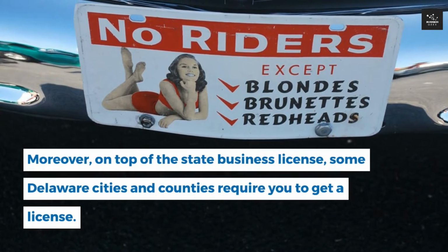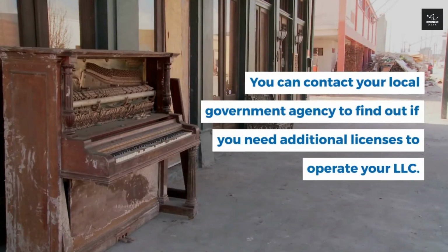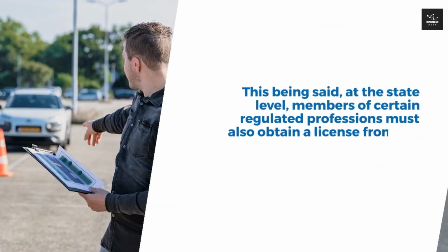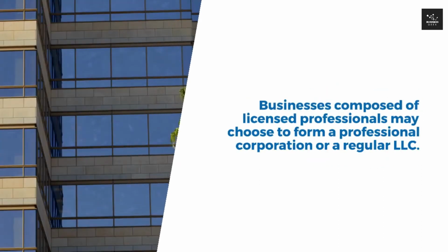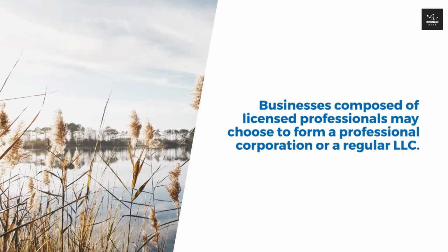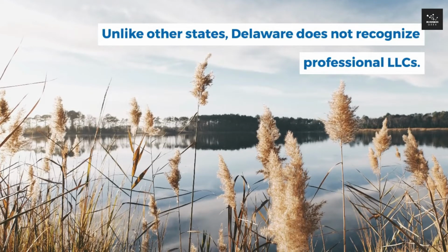Moreover, on top of the state business license, some Delaware cities and counties require you to get a license. You can contact your local government agency to find out if you need additional licenses to operate your LLC. This being said, at the state level, members of certain regulated professions must also obtain a license from the Delaware Division of Professional Regulations. Businesses composed of licensed professionals may choose to form a professional corporation or a regular LLC. Unlike other states, Delaware does not recognize professional LLCs.